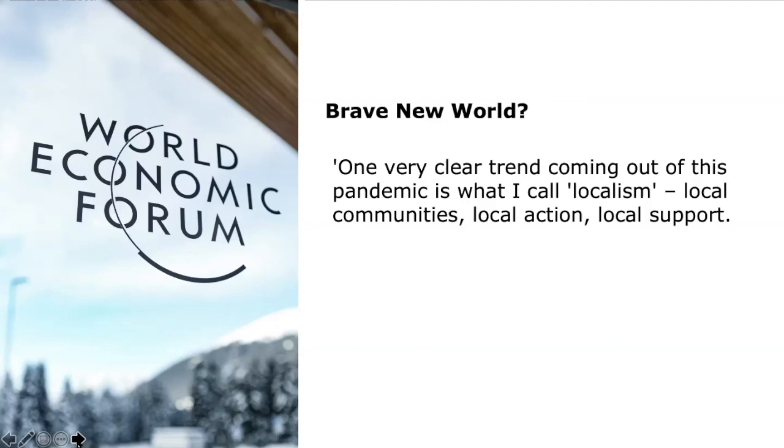This first is from Standard Life Aberdeen, who quite early on in lockdown decided to come out and say they've decided not to go to Davos next year because the chief exec thought that would be insensitive to the realities of life. So they talk very much more now about localism and how they want to put their attention into supporting local communities, local action, local support.